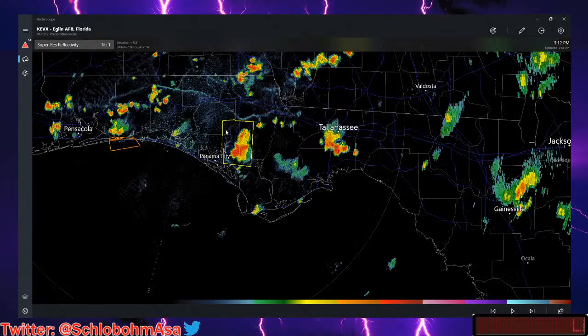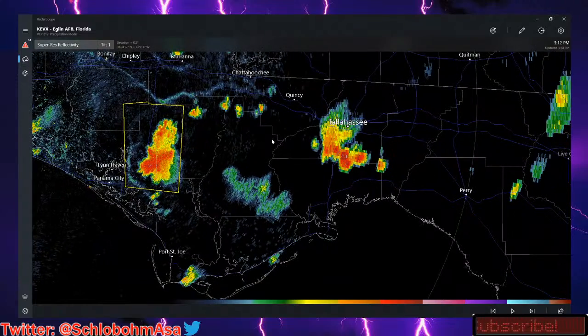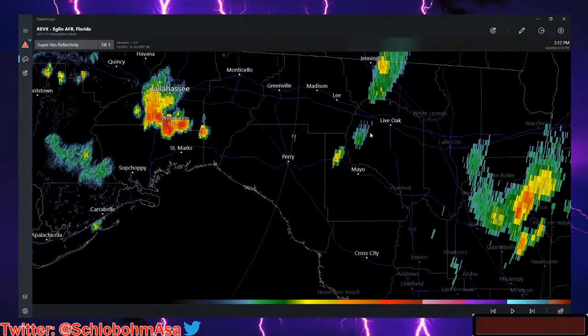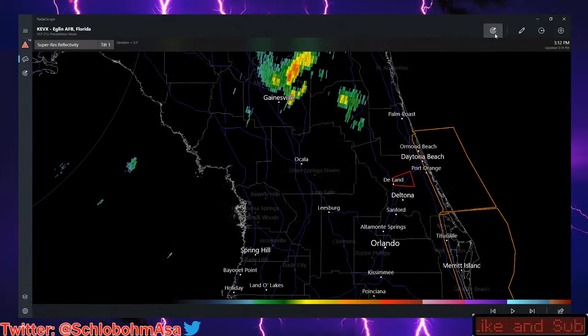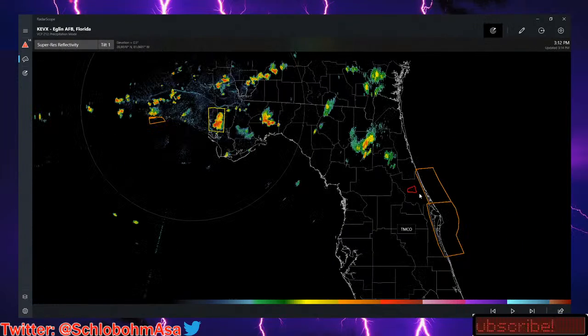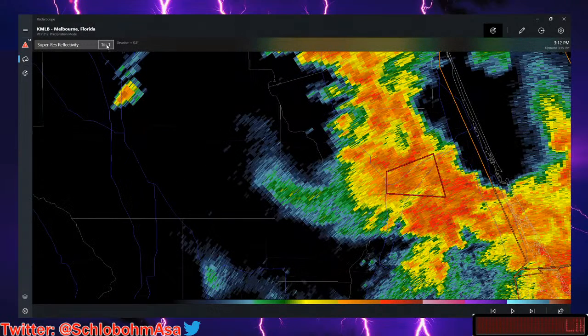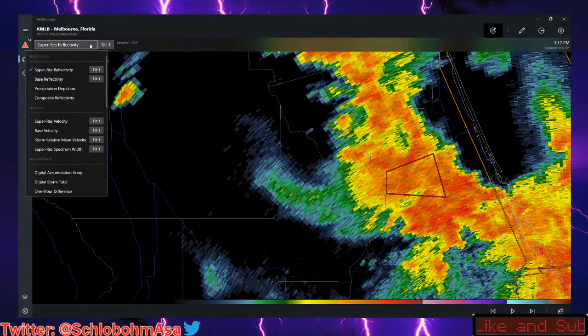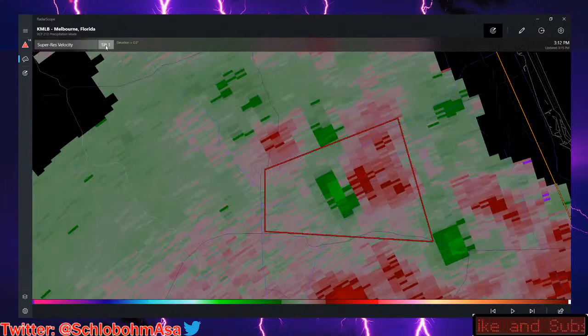The outflow boundary from these storms is likely going to spark way more storms, not this afternoon necessarily, but later as it moves across the land. See, they should have a new update out now. It's actually thundering outside at my house right now, I just heard it. Yeah, definitely way broader rotation.